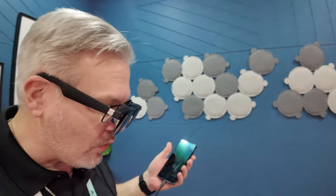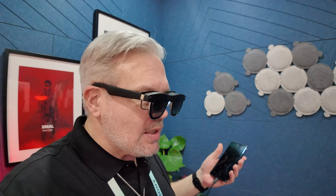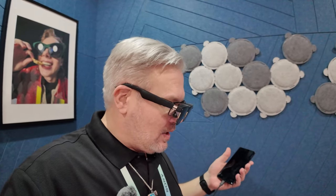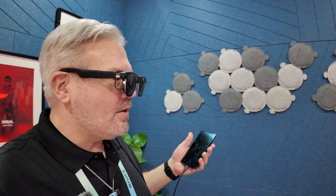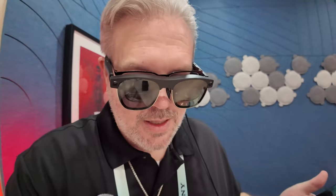So right now, I'm actually testing out the 6 DOF capabilities of the glasses. And man, it is finally here. Guys, this is AR. No more video glasses. I am actually walking around and viewing this hologram in 6 degrees of freedom. And it is magical. The minute that you can get up and walk around these holograms changes the game significantly. Very, very cool. I am loving this experience.